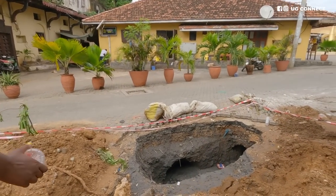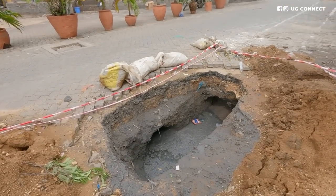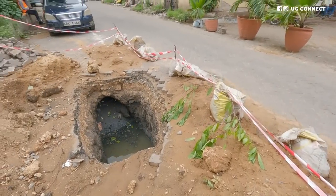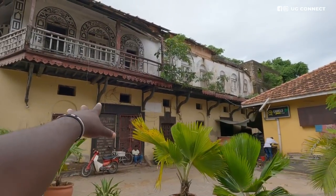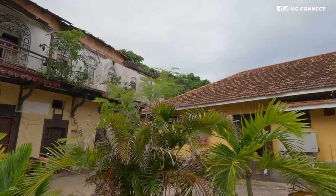So right now they are repairing the drainage system. It is always repaired. First police station in East Africa.